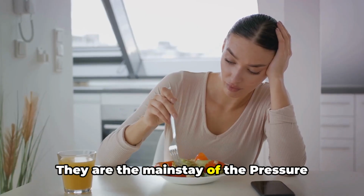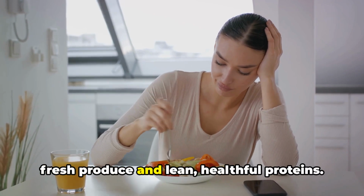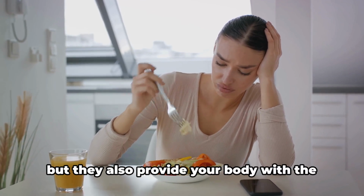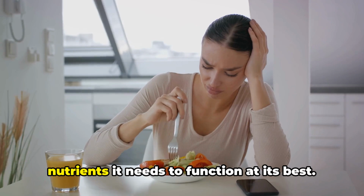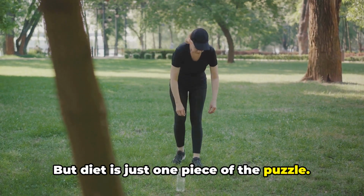Next, let's talk about fruits, vegetables, and lean proteins. They are the mainstay of the Pressure Down diet. Imagine filling your plate with vibrant, fresh produce and lean, healthful proteins. Not only do these foods taste fantastic, but they also provide your body with the nutrients it needs to function at its best.